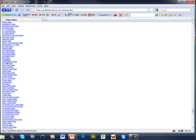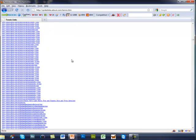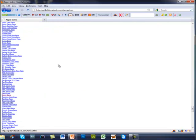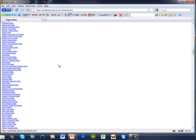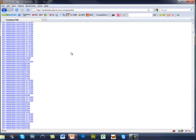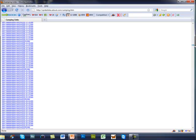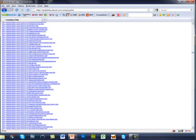Tennis. Tennis pages. Hot niche. Okay, look at the pages and pages and pages of content here. And that's what you're going to find with any of these. They don't make a category for stuff that they're not going to put a whole bunch of content in there about. Okay, camping. Check this out. Bam, it's going to go on and on and on. This is bigger than the tennis list. Look at this. I'm not even a third of the way through. All these articles. Wow. That is a huge niche.